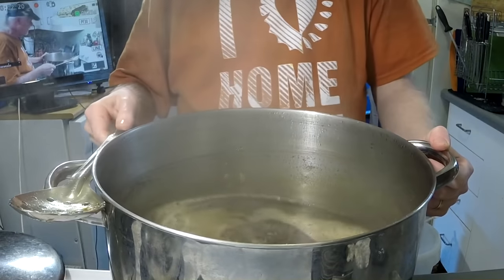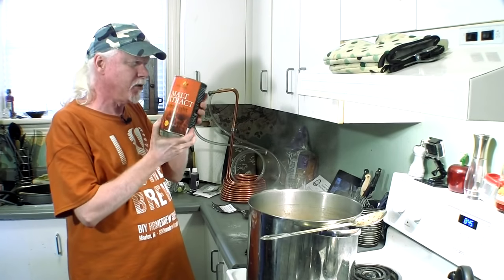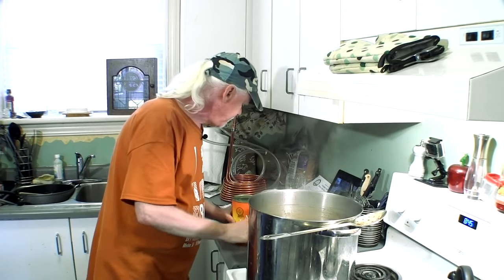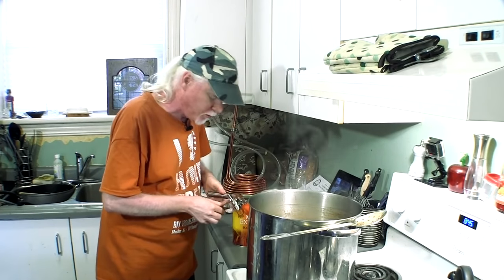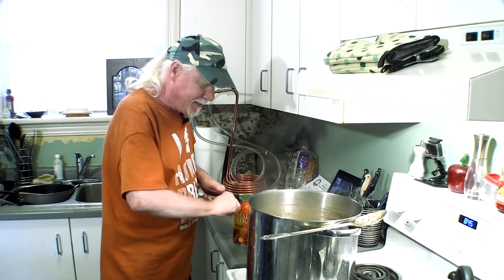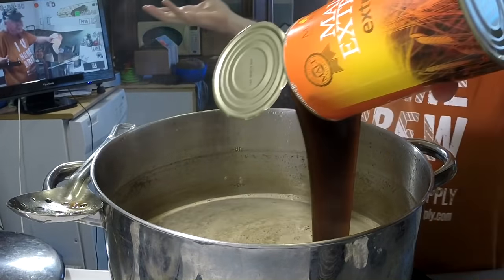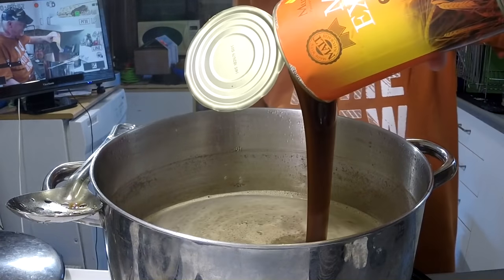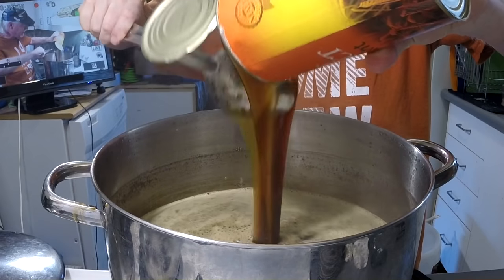All right, and then our last malt addition is an extra light. I don't know whether I was supposed to add the light first or the extra light first, whatever. I can't remember which one was which, but I'm pretty sure I got it right. So we'll throw this in there. Pretty simple, pretty basic stuff. Let's see if we can get that out of there quicker.